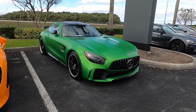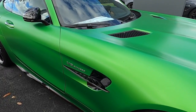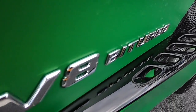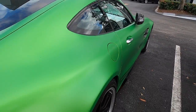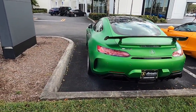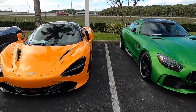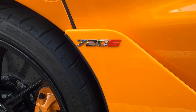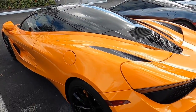Mercedes GTR. Never noticed this minor detail in the Mercedes GTR. I just think it's really neat how it's got these little vent hole things. I love the lines in this McLaren.